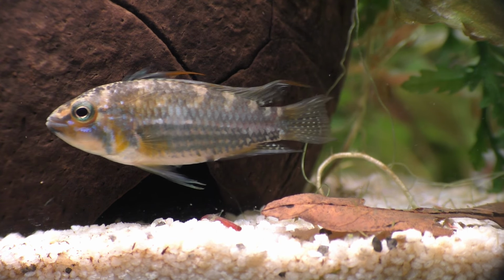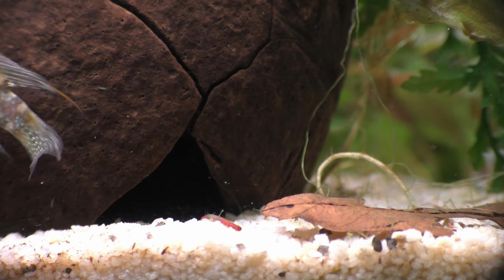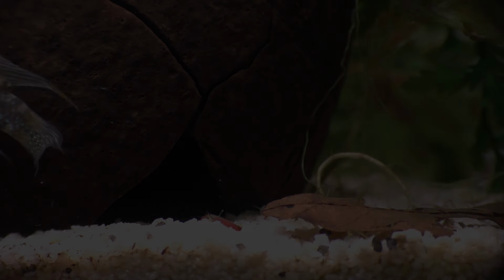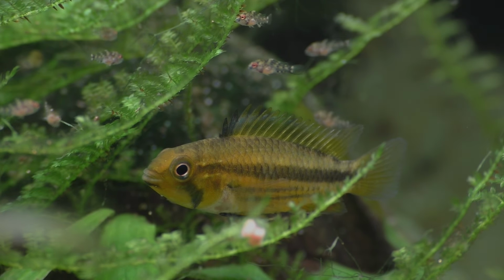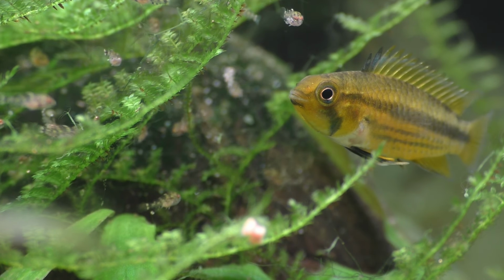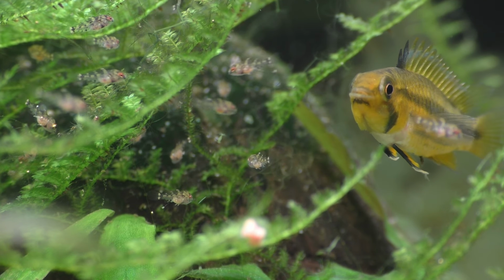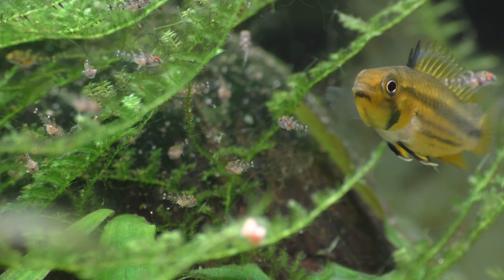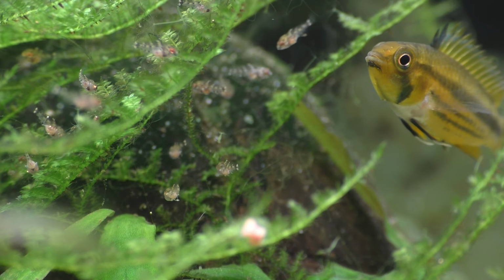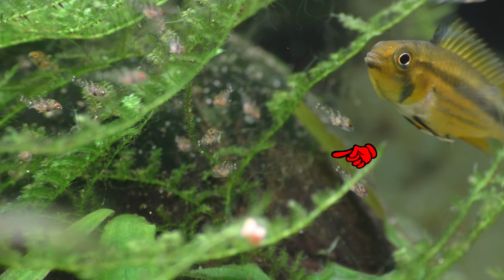And speaking of the other females in this tank, let's take a look at one of them now and see how her babies are growing. This female's babies are a bit older than the babies of the female we were just looking at, and her yellow coloration has started to fade as well because she's a little further along in the breeding process. And just in back of her, you can see the coconut cave where these fry were probably born.